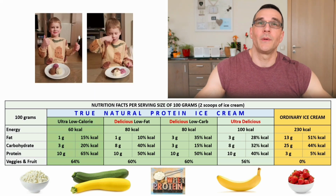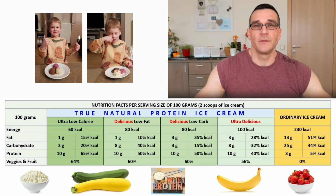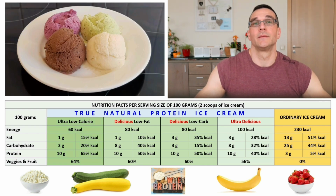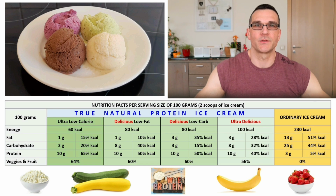I offered it to my youngest son, who's only 5 years old. And yes, he totally adores it. And that, for me, is the absolute proof that my True Natural protein ice creams are truly delicious. Try it yourself, you will be amazed. Next question.